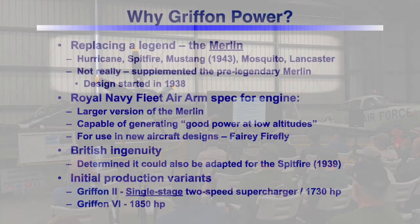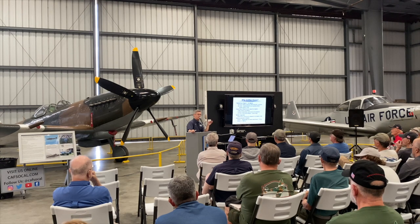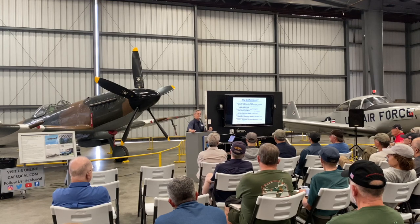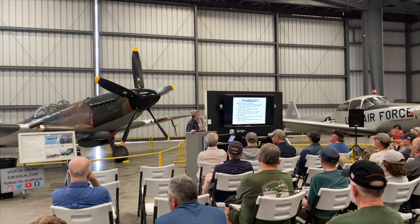Look at the year that the Mustang came about. Remember, the first models of the Mustang had the Allison engine on it. Fabulous engine, but it didn't have the supercharger to get up to the high altitudes that the European war was fought at many times. So it wasn't until '43 that the British said, let's put a Merlin on the Mustang. So the Griffon was well before that. So not really, the Griffon didn't replace the legendary Merlin. It came along in addition to the Merlin.